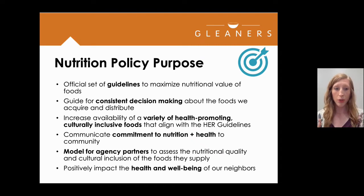This policy can also serve as a model for agency partners such as food pantries, soup kitchens, or other community centers to be able to assess the nutritional quality and cultural inclusions of the foods that they supply to their community. And most importantly, a nutrition policy is designed to positively impact the health and well-being of the neighbors that we serve. This is the ultimate goal and purpose, and exactly why Gleaners chose to implement a nutrition policy, which was passed in February of 2022.